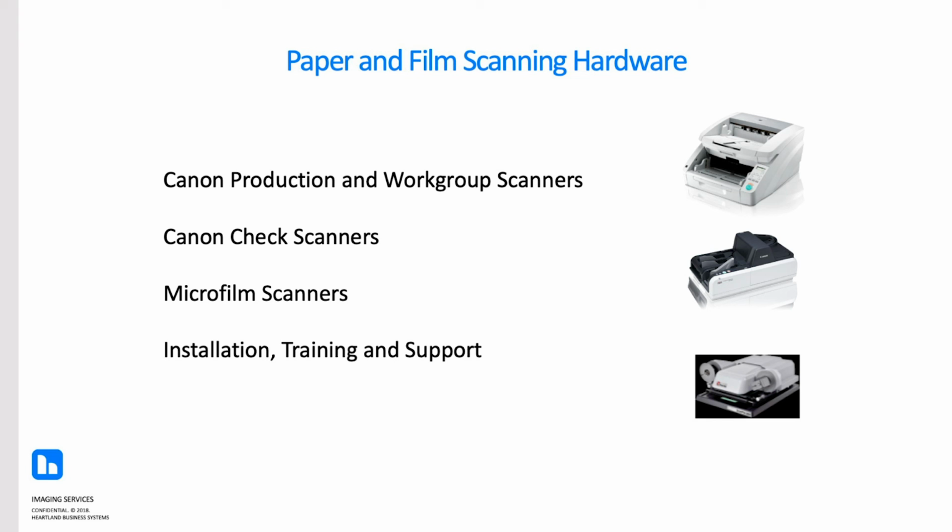Say you have somebody in accounting or AP or HR that you want to have a scanner right at their desktop where they can scan in, there's that capability as well. Check scanners we do handle, so we work with a lot of banks and credit unions where, when individuals bring checks in, those checks get scanned and read the barcode on there, and then that goes right into the system. There's a capturing system within that.